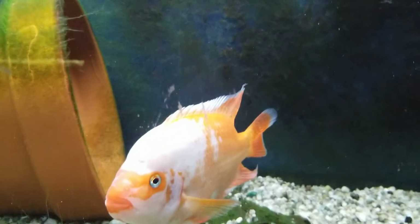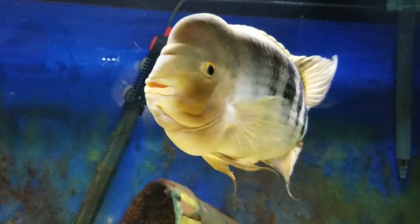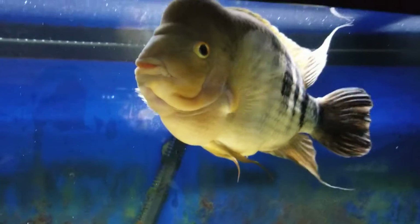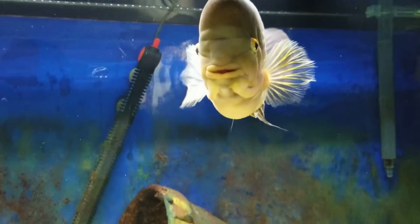So this is a quick little view of what we got going on here. Can't do a video without this big guy in it. F1 Amphilophus citrinellus gold barred Midas from Lake Managua.